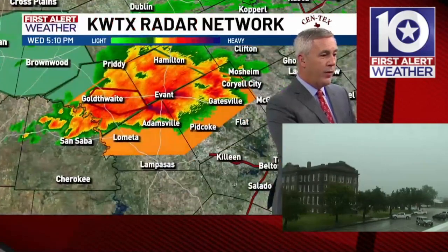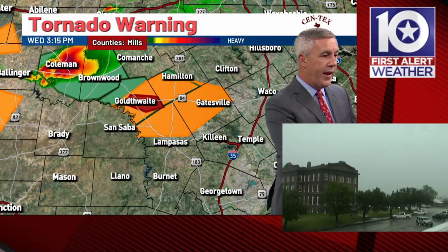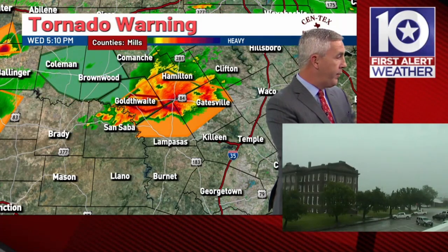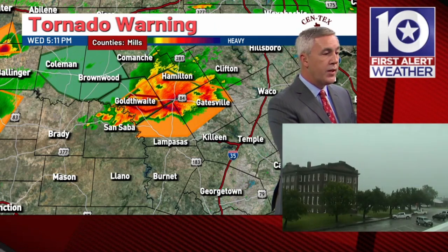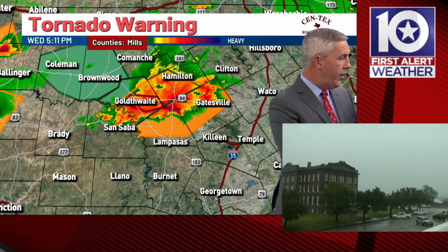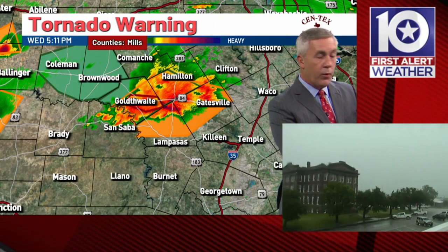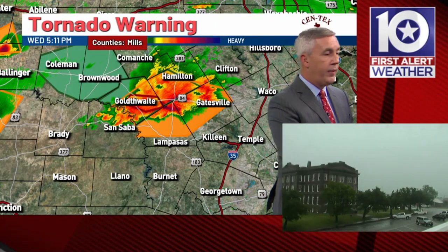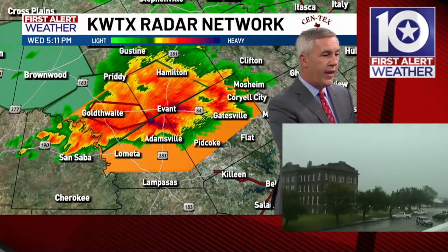Again, if you're just tuning in, I know we're interrupting what would normally be News 10 at 5. We are interrupting normal programming because we had a tornado warning that was issued. And guys in the control room, good news is that tornado warning is about to get canceled. So we'll recap everything, go to break, and then start up what would typically be News 10 at 5, a little abbreviated due to everything going on.